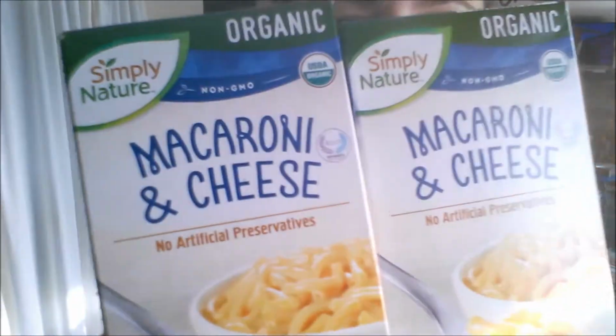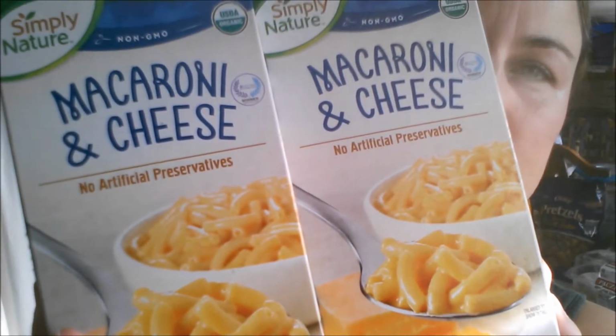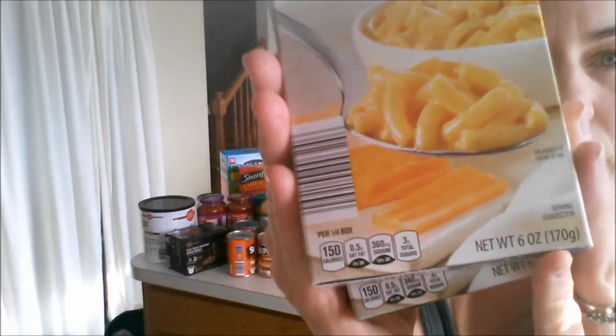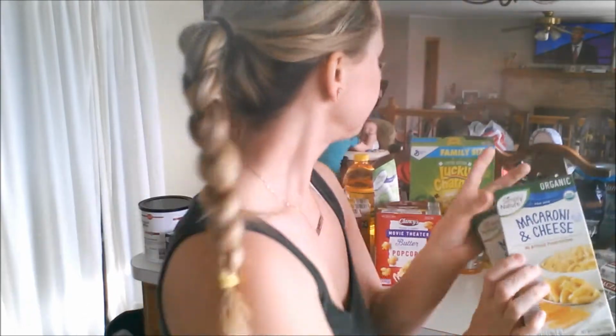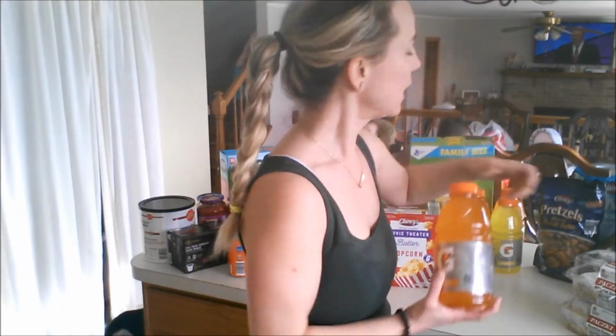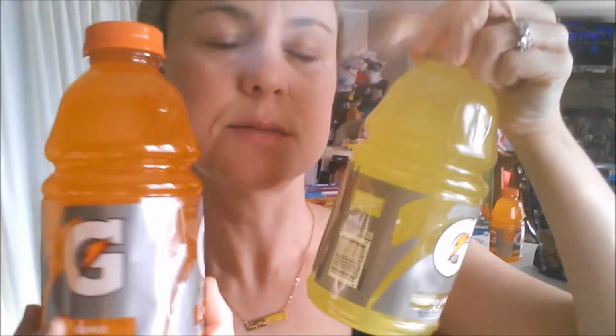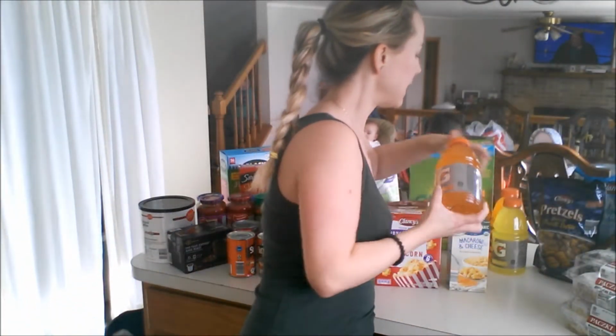And then I also picked these up. This is by Simply Nature, the macaroni and cheese for the kids, so no artificial preservatives. That's very important to me. And then I got a bunch of these Gatorades because Avery is in basketball now, and so he has practice 4 days a week, and so he likes to take these. And then I also like some Gatorade throughout the day. It just helps keep my electrolytes up because I am nursing.